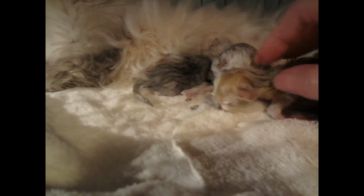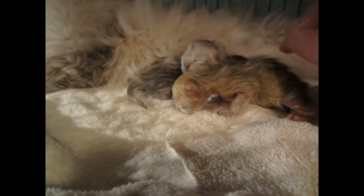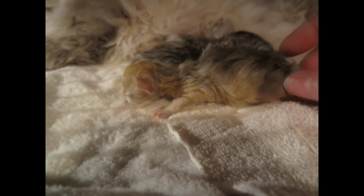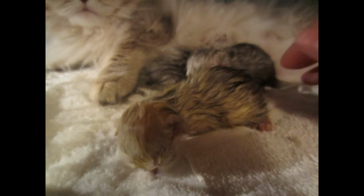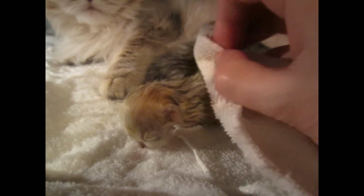So hopefully he didn't aspirate any of that. If he did, that can be very bad. It can set up a life-threatening infection. But they're usually fine. I got his face cleaned off, I think, real well before he took a breath. And I got him pretty well cleaned up here as best as I can.